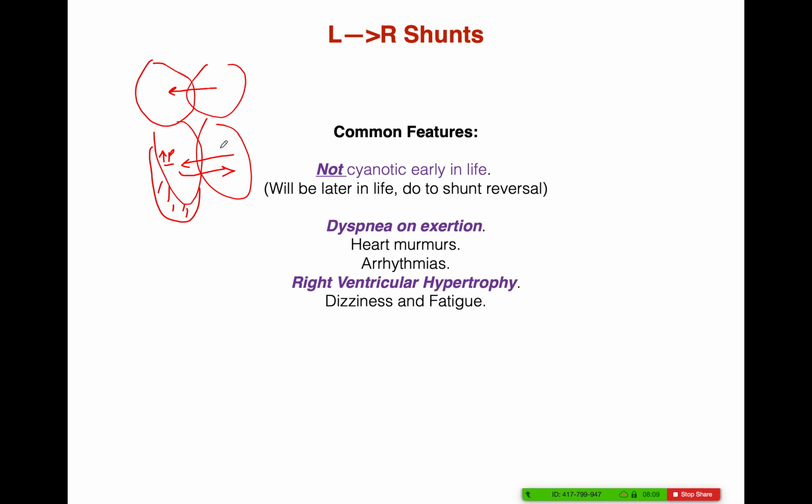But eventually what's going to happen is the pressure becomes greater on the right than the left, and blood is going to cross back over. Okay. All right, great. So that's sort of the core of what you need to understand about this. So now we can get into the details about our left to right shunts.